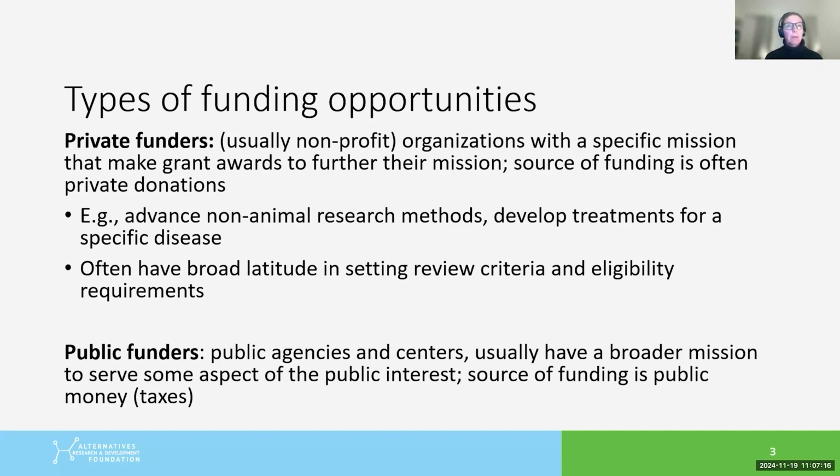The other big category is public funders, and these are the public agencies. So we're thinking NIH, National Science Foundation in the United States, and they usually have a much broader mission to serve some aspect of the public interest. So they're using taxpayer money to serve the public good. And that's a little bit different in terms of how they craft their funding opportunities.